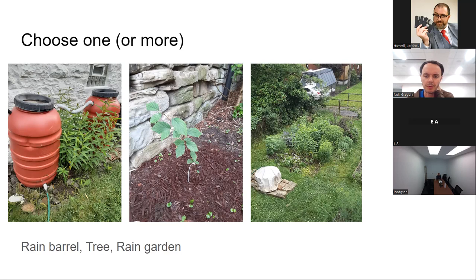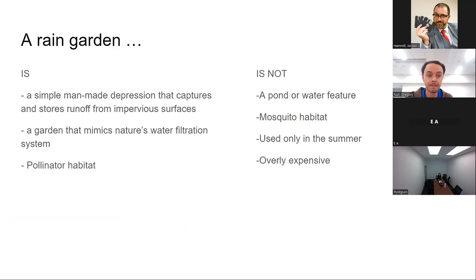And then the next thing is our wild and woolly rain garden. So what is a rain garden? A rain garden is a simple man-made depression that captures and stores runoff from impervious surfaces. The impervious surfaces being stuff that water is not going to soak into. So that's your house, your garage, stuff like that. This is a garden that mimics nature's water infiltration system. So we want the water to collect there and we want the water to slowly seep down.